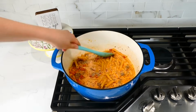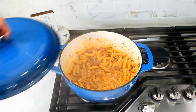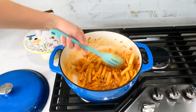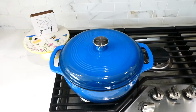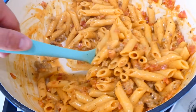You do want to stir this often while it is simmering, just because you don't want the pasta to stick to the bottom of the pot and burn. And while it is simmering, you do want to keep an eye on it, because if the liquid line gets too low, just add in half a cup more water at a time until your pasta gets nice and tender. But once your pasta is tender, go ahead and serve it up.